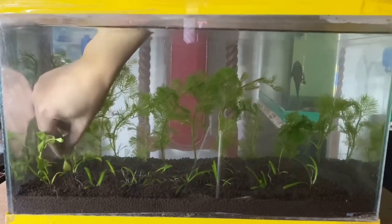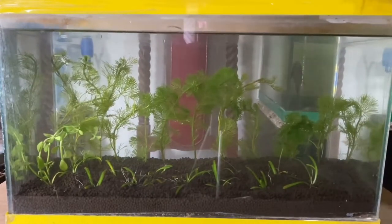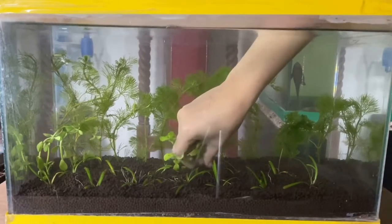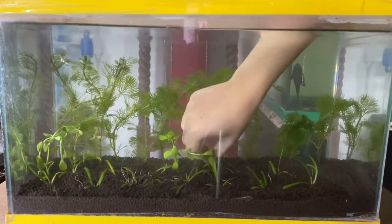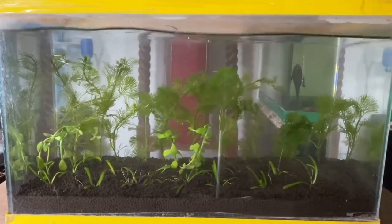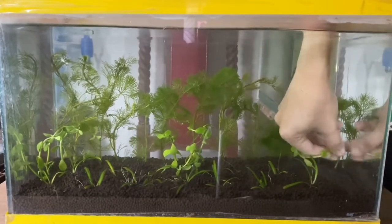In 2019, the U.S. Food and Drug Administration, or FDA, warned manufacturers of dietary supplement products containing Bacopa monnieri against making illegal and unproven claims that the herb can treat various diseases. As this is an easily grown aquatic plant, this plant is good for beginners, and I chose this plant to give somehow a measure to the background and surrounding of the tank.